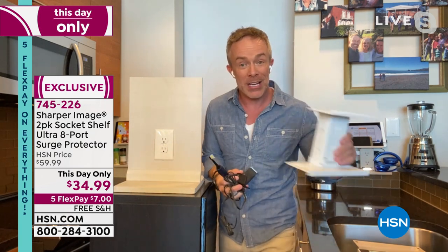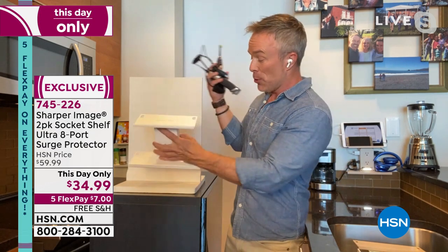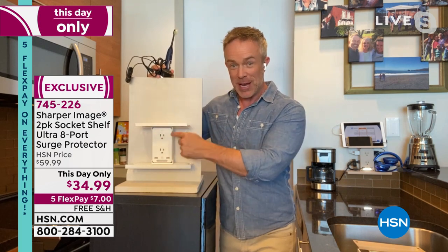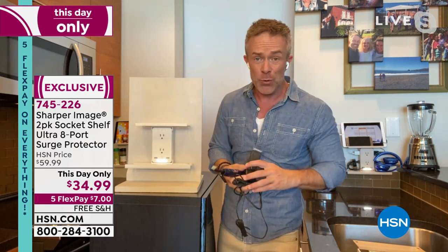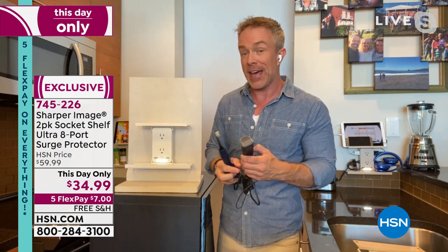It even has cord management, because you can see on those shelves, they have little eyelets I can run the plugs through. So boom, just like this, by plugging it in, I now have more counter space, I have surge protection, I have cord management, and as you said, Shannon, I can remove the shelves. Maybe I don't need the shelves, maybe I just need more power and more outlets. You have that as an option.